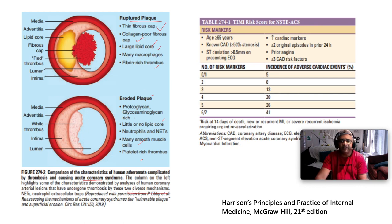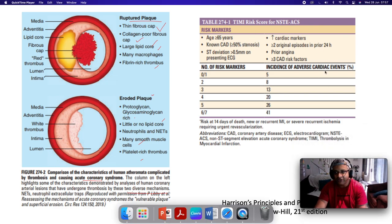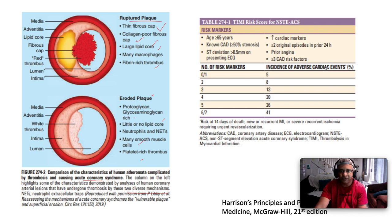Okay, let's look at the TIMI risk score for an NSTEMI. Well, NSTEMI, the term is now revised to non-ST elevation acute coronary syndrome, but NSTEMI is synonymous with this. Risk markers: looking at an age above 65, if you have known coronary artery disease with more than 50% stenosis, ST deviation of greater than 0.5 millimeters on presenting ECG, raised cardiac markers, greater than or equal to 2 anginal episodes in the prior 24 hours, prior aspirin use, and more than 3 coronary artery disease risk factors.